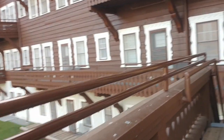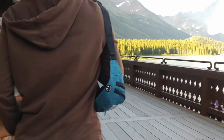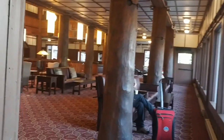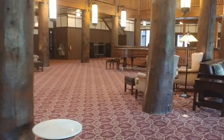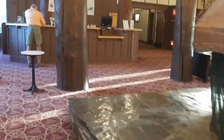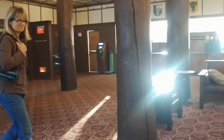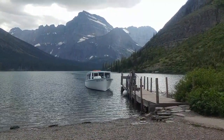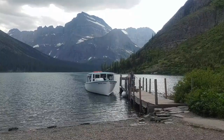But just great architecture. This hotel has been around for over 100 years. There's a swallow. I don't know if you saw that, but they have nests underneath the eaves of this hotel. And here we are entering the lobby. That fireplace is just amazing, and I love the lights. That desk there, I believe, is where you purchase tickets for the Red Bus tour, and I believe you can also purchase tickets for the boats that cross the lake. The boat that crosses Swift Current is named Chief Two Guns.